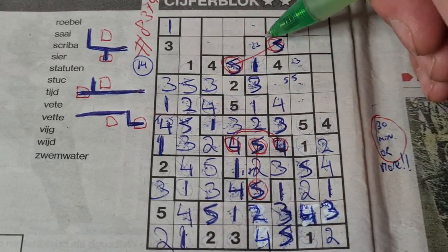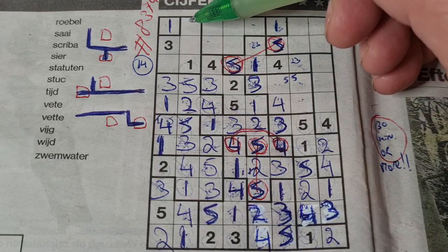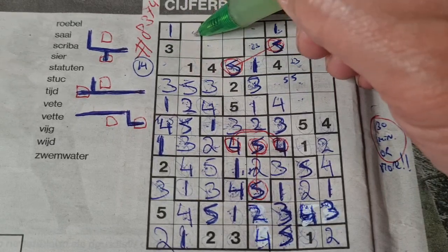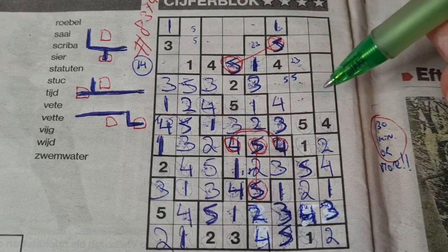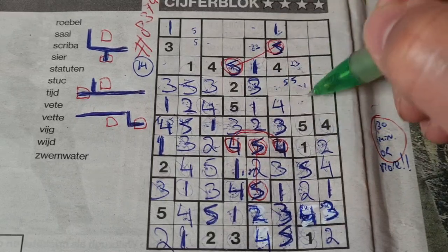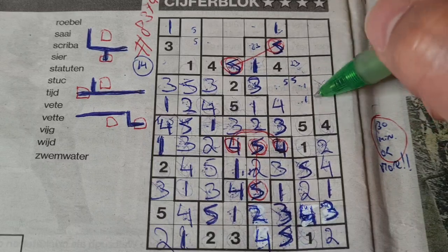Then, let me see. Well. This box can be 5, so the 5 could be here, could be there. Let me think. This box can be 1. So the 1 could be here, could be there. That means we have a double 1 there. It means that those 2 boxes can be a 1.